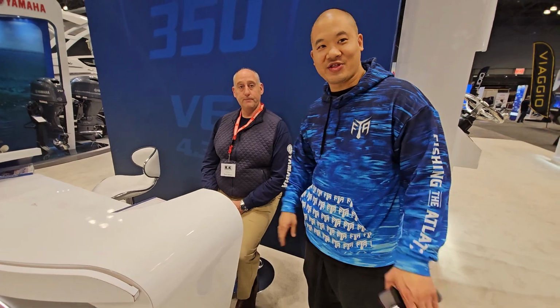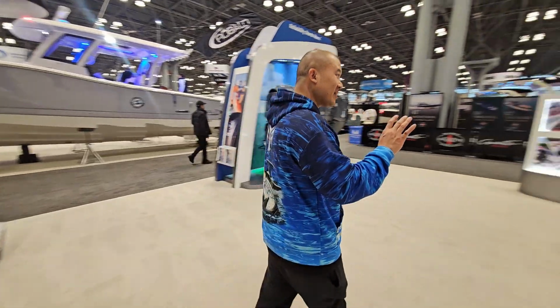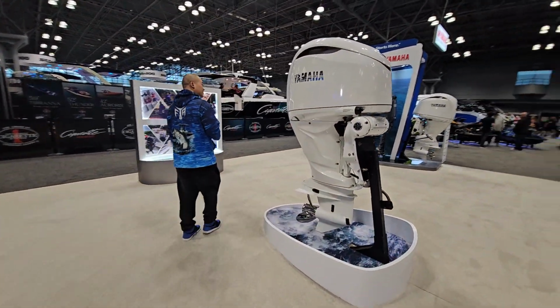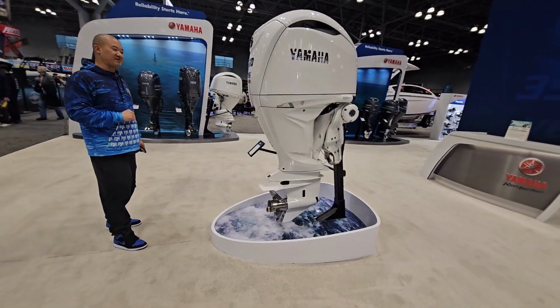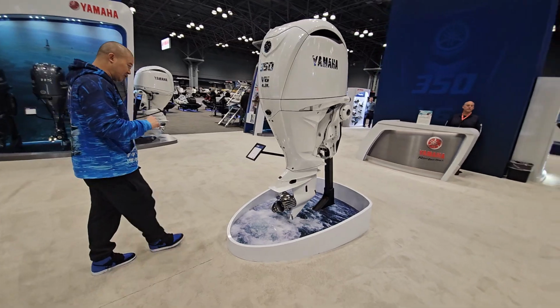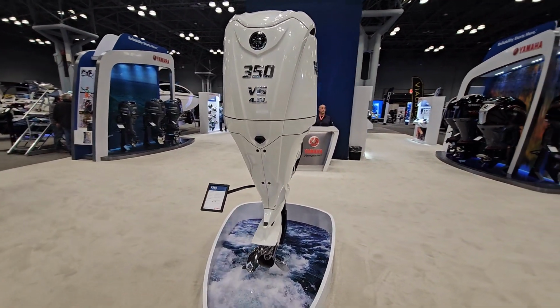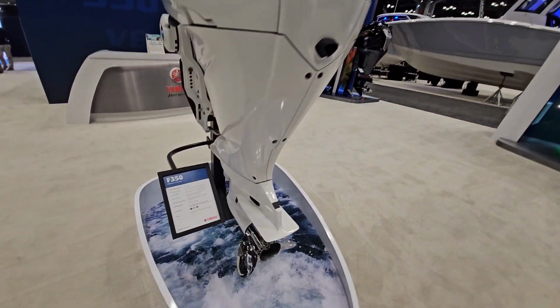So check this out. This is a show special. I was just told this outboard was just released from Yamaha 2 or 3 weeks ago. Let's take a look. So this is actually a live model. So this is an F350 V6 4.3. And there goes your 2024 boat today.